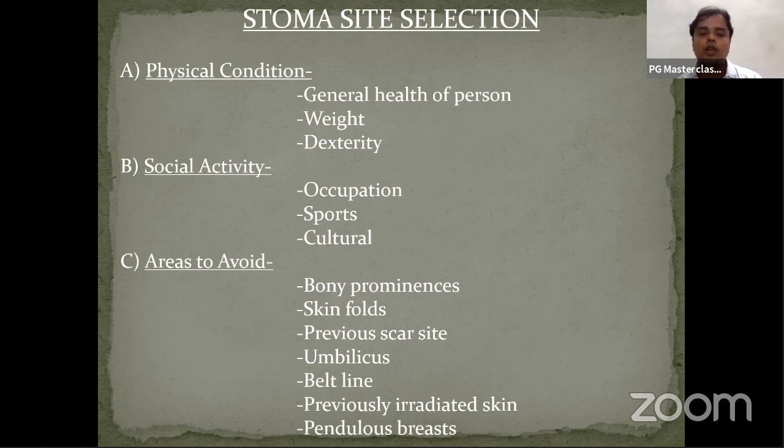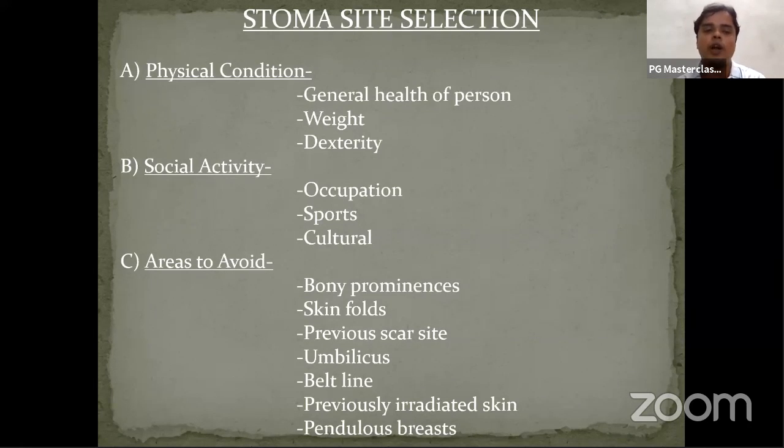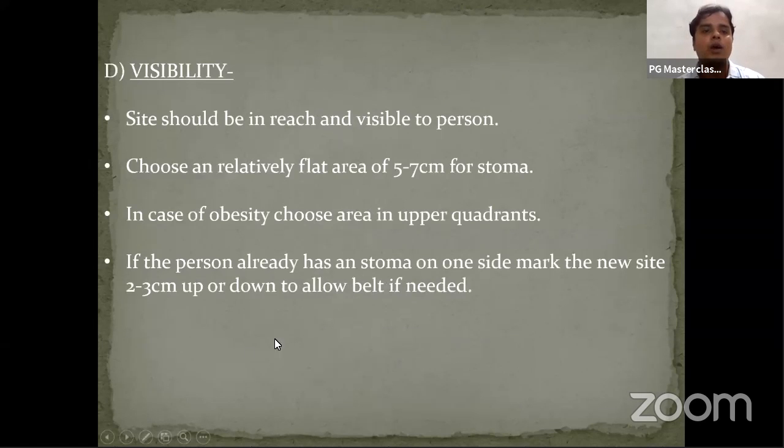Areas we should avoid during stoma bag application: we should avoid any bony prominences, any skin fold coming in between, and any previous scar sites. We can't apply a stoma easily at the umbilicus. Beltline should be avoided. Previously irradiated skin and the pendulous breast should also be avoided out of the stomal area.